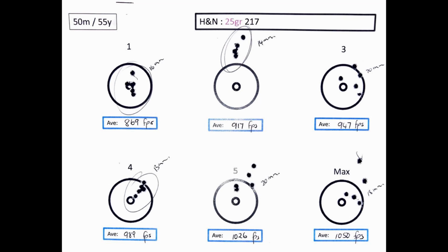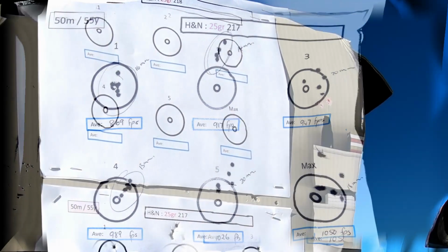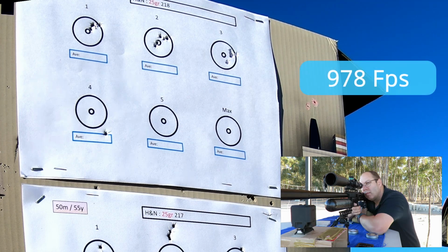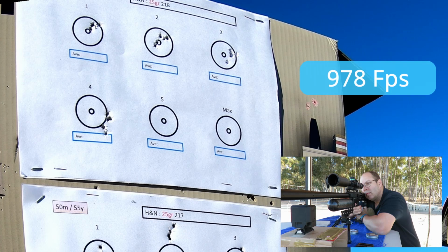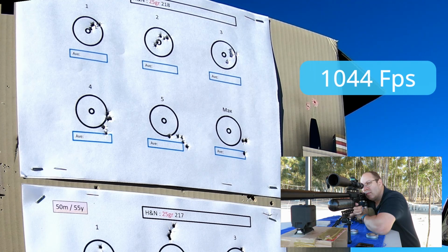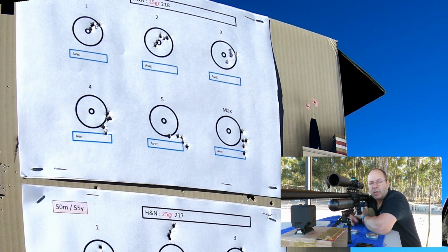Let's go out there and check what the 218 has in store for us. Wowza, 1044 on that last shot. The wind pushed one slightly to the bottom right, but overall not bad groupings. At that speed, that is pretty impressive. Let's go and measure up, give you guys the results before we move on to the 100 meters.